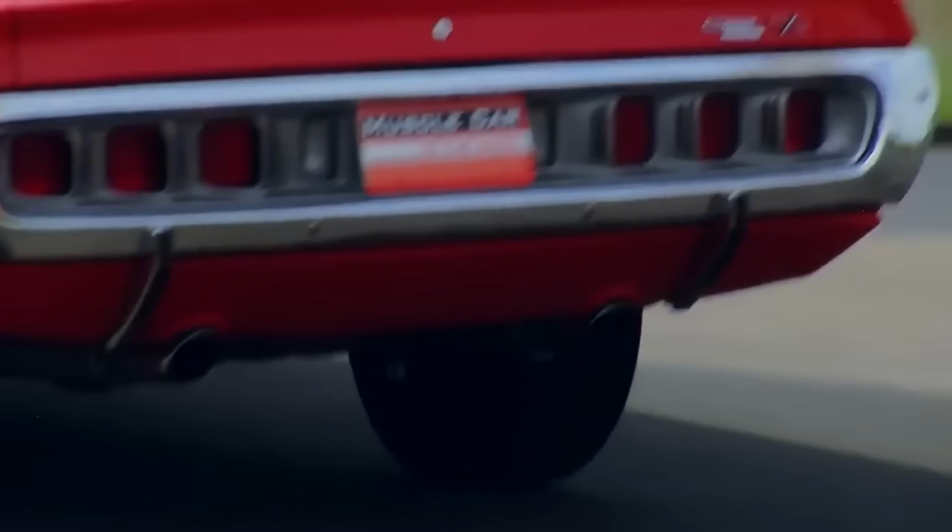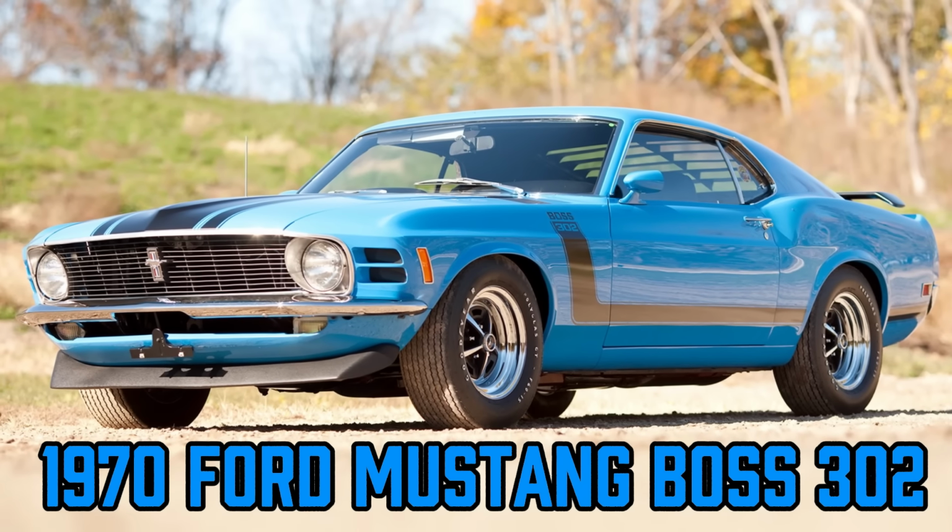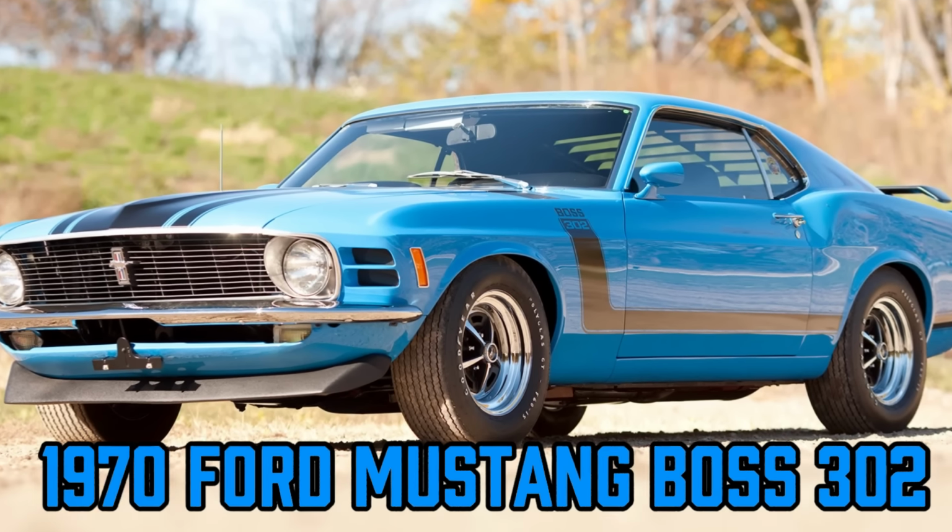Fair warning, making this decision might cause an elevated pulse and a heavy dose of nostalgia. 1970 Ford Mustang Boss 302.